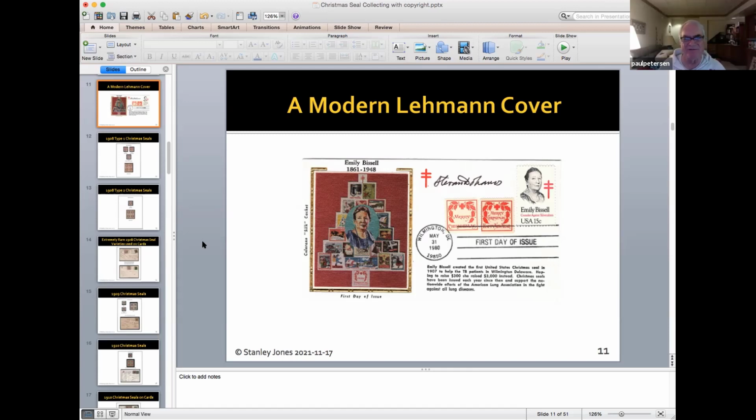And I have a question from Stephen. He said, is the Emily Bissell slide number 11, is this a rare cover? No, Emily Bissell covers. It may be that it's very difficult to find an Emily Bissell cover that has both of these canceled on it. Yeah, I have some of these. That could be a pretty scarce cover. I have a collection of Emily Bissell covers, and I will show you next spring. That's when we're talking about doing this again. I will show you what I have. I stumbled across this, and I don't remember where I got it. It's a really nice cover.